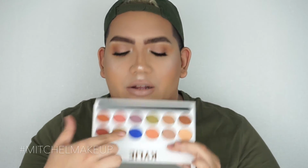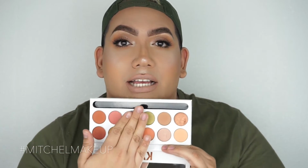Love the pop of color, like these two and the blue shade. I love them. If you take those colors away, you can just see it's a super neutral peach palette. I love it. These are beautiful.